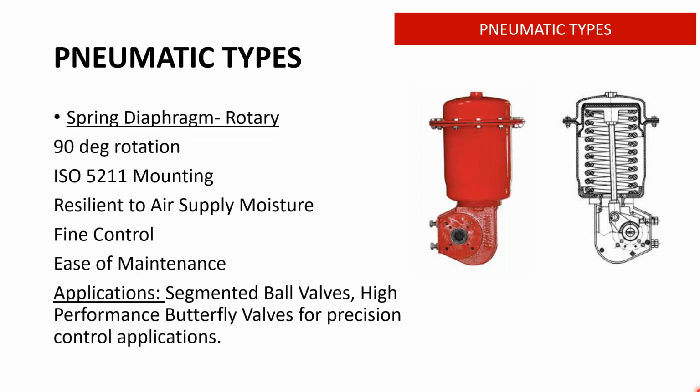Continuing on, spring diaphragm, rotary, 90-degree. There are several manufacturers out there. The Fisher has one, Jamesbury has one, Zurich has one. So looking at these 90-degree rotation, there's not a whole lot of rotary actuators that are diaphragm out there, and especially ones that are ISO 5211 mounting. So we can take a valve, direct mount it, there's no bracket coupling required.